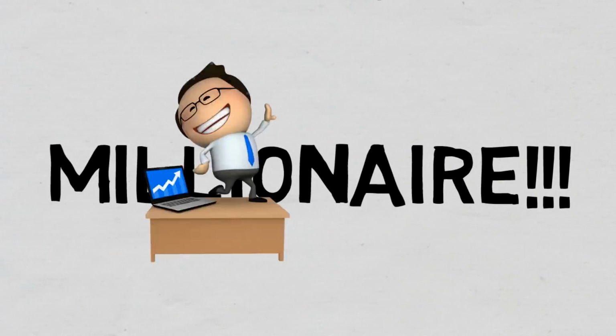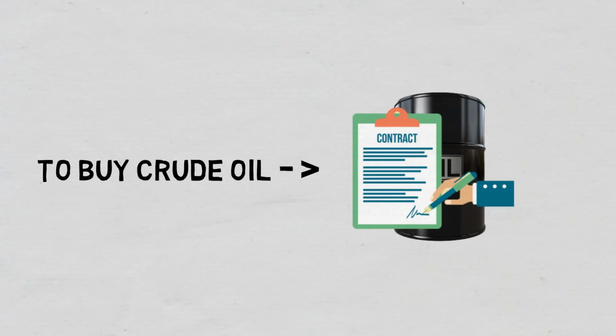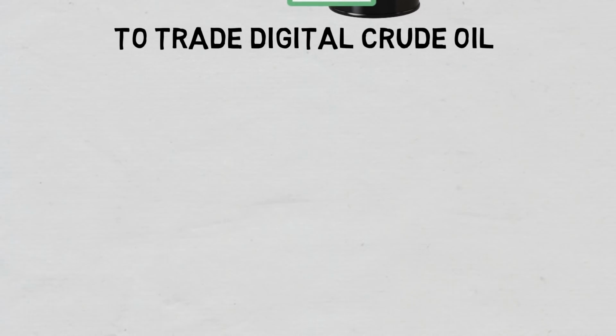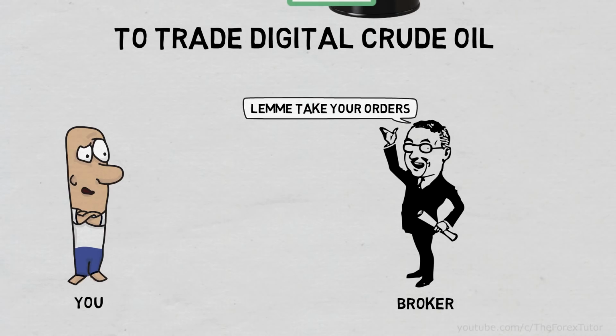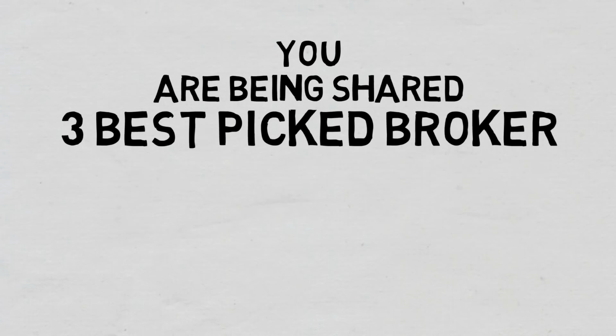been millionaires. Yet, in order to buy crude oil, I mean the paper crude oil, the digital paper crude oil, this has to be done all digitally. Of course, the simplest and the best way to do it is to trade through a broker. If you are new to trading, finding the right broker can be like someone inexperienced trying to trade professionally at start. Not the best idea. In this video, I'll be sharing 3 best brokers you should trade crude oil with.